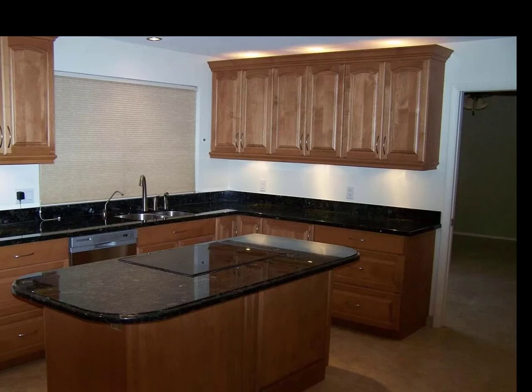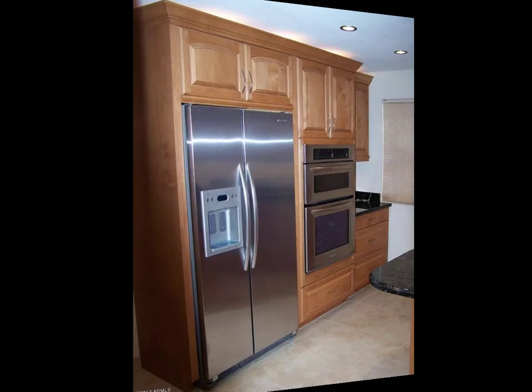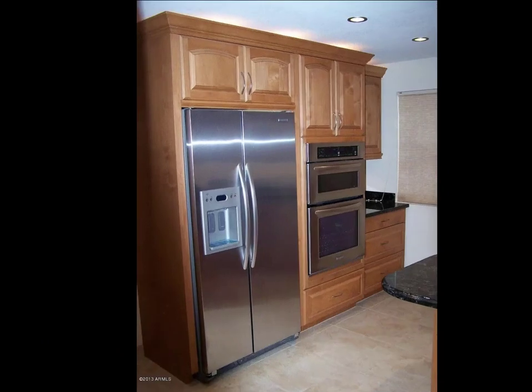Right here, this is just another view. Again, that far wall was taken out. The kitchen layout stayed primarily the same. What you're going to notice is we moved the refrigerator. So where the old fridge was, there's now a new pantry. Ovens and things were in essentially the same location. So really, the layout stayed the same, but we did a lot of other work.